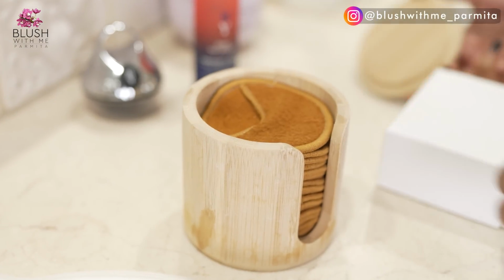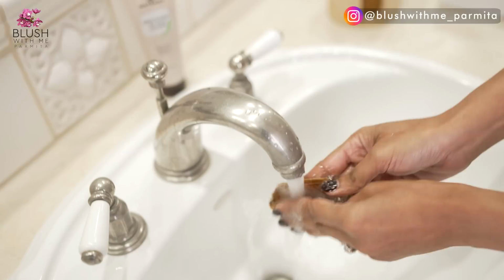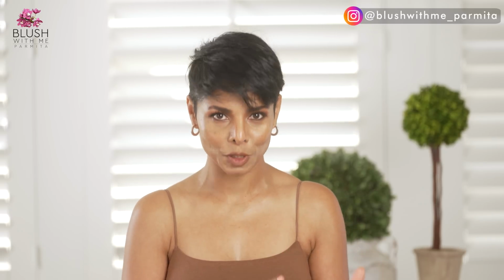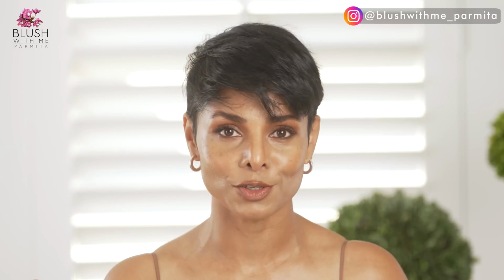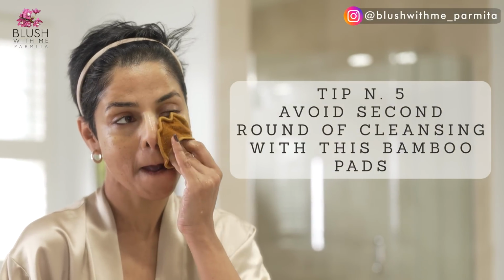Bamboo pads are my way to pull out all the makeup from my pores without the harsh exfoliation. Wet it and then gently rub it all over your face to extract that melted makeup that is still sitting on your skin. This is where a lot of people make the mistake of washing your face immediately with cold water. Instead, rinse your face with warm water, making sure everything that's left on your face rinses off. Also, wiping your face with this bamboo pad avoids a second round of cleansing.